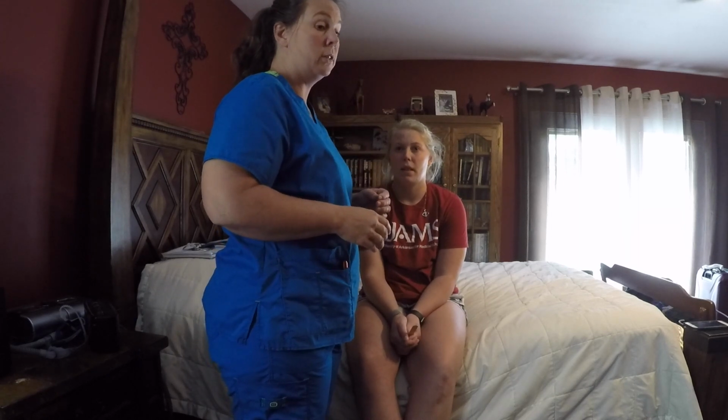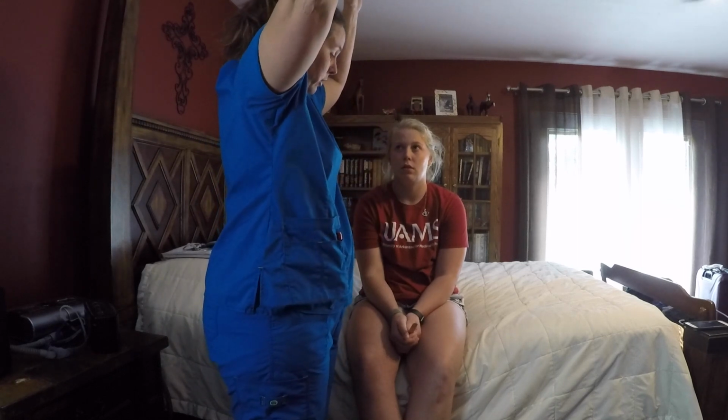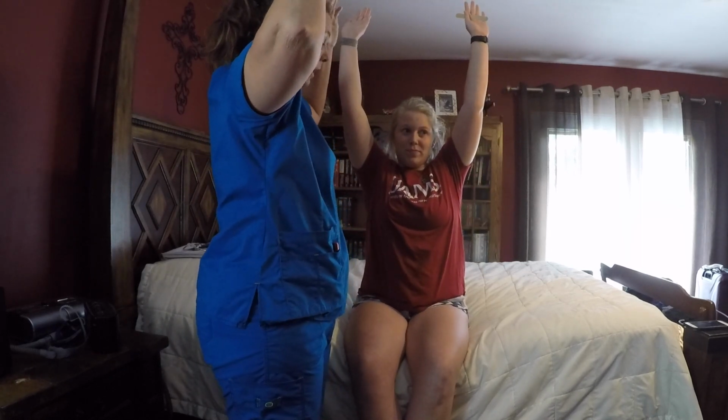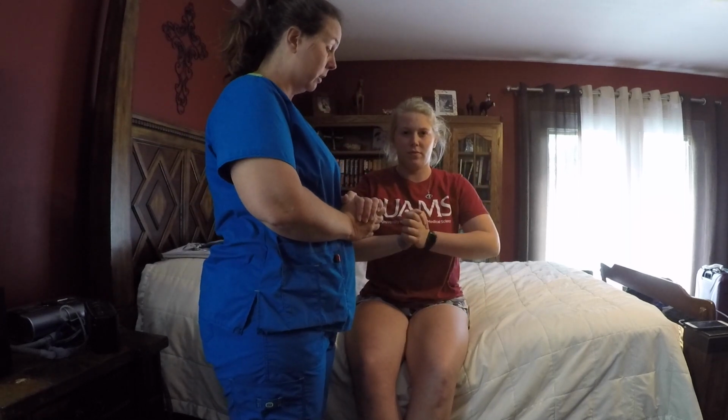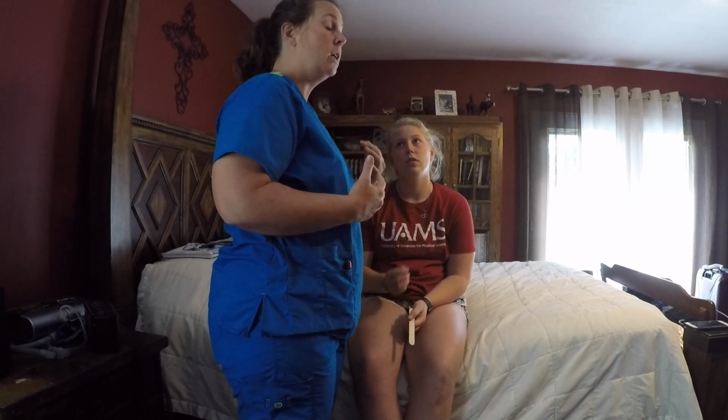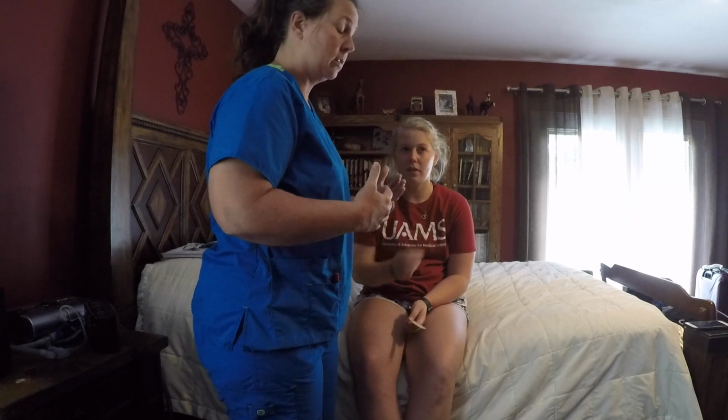Then after doing my visual assessment, I would have her raise her hands above her head. Could you raise your hands above your head? And then I would have them put them on her hips, and then I would have them press against each other, grasp. And this would allow me to see if there was symmetry in her muscular movement, to make sure that one breast did not rise and the other did not. And so hopefully Dixie would have symmetrical breast movement at this time.